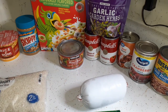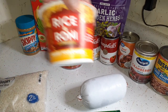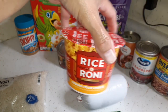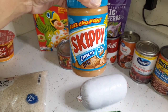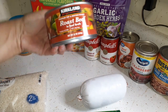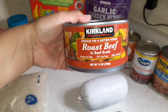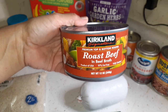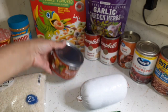So I'll go over here. Got a can of mixed nuts. And got this little cup of rice-a-roni creamy 4 cheese. Thought I'd give that a try. And a jar of Skippy peanut butter to replace the one I used in the peanut butter cookies. Got a can of roast beef in beef broth. So we used to get canned roast beef and we used to shred it up when we warmed it up and just had it in like soft tacos or something. So haven't seen that for a while.